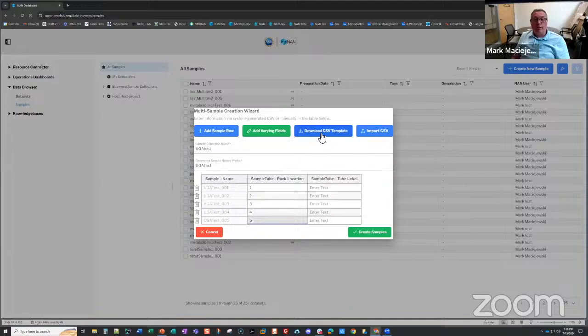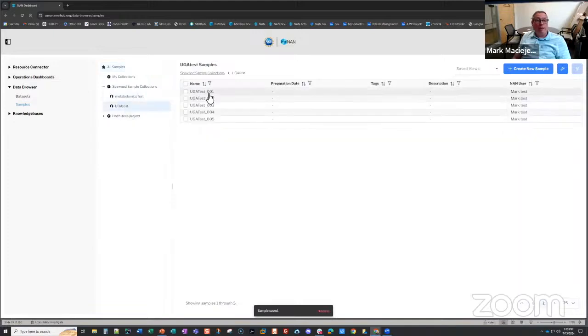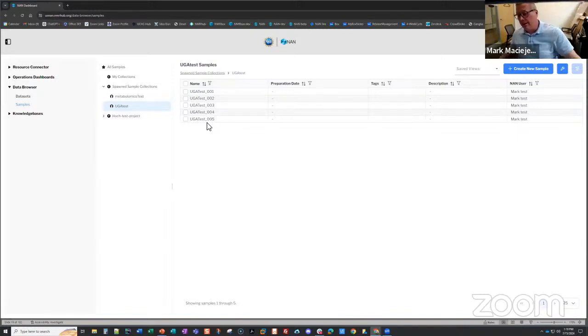You can download it as a CSV template, fill it out like an Excel, and then you can import it back in as well. For brevity, I'm just going to name these the same way. And then you hit create samples. Now under spawn sample collections, there was a collection of samples, and we just generated 5 samples that are all identical except for the tube label and the rack position in this case. Depending on how you're doing your study, it may be different. I'm just doing this as an example here.